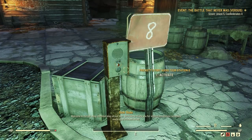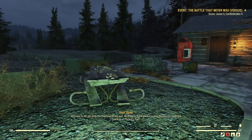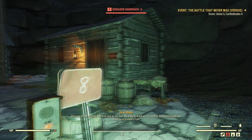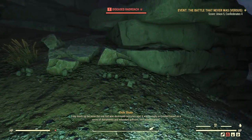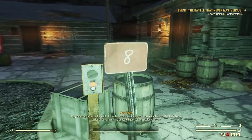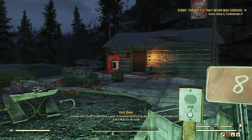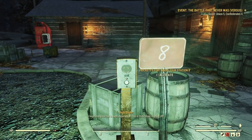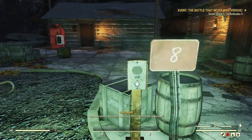Welcome to the gift shop, the final stop on our tour. We'd like to thank you for visiting this historic landmark mock-up of Prickett's Fort. I say mock-up because the real fort was destroyed centuries ago. It was lovingly recreated based on a series of documents and educated guesses. Isn't science great? Anyway, don't forget to take home a piece of American history from the gift shop. Oh, and make sure to grab a nuka for the road. I hope everyone had a swell experience. This is Dick Shale signing off.